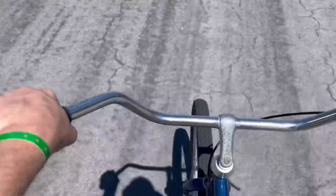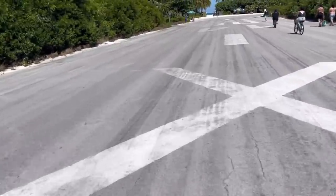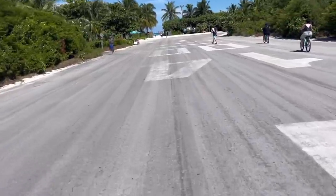Wow. So on today's adventure, we are going on a bike ride through the island. As you can see, there's so many different natural resources. The island is absolutely gorgeous. Come along with us while we go for a bike ride on Castaway Cay.